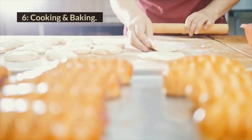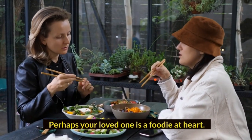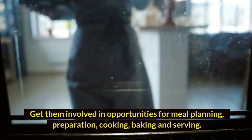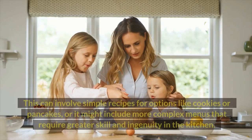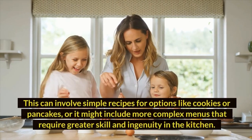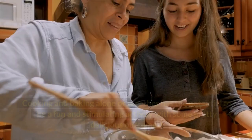6. Cooking and baking. Perhaps your loved one is a foodie at heart. Get them involved in opportunities for meal planning, preparation, cooking, baking, and serving. This can involve simple recipes for options like cookies or pancakes, or it might include more complex menus that require greater skill and ingenuity in the kitchen.